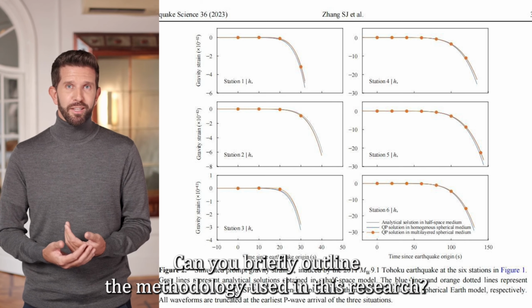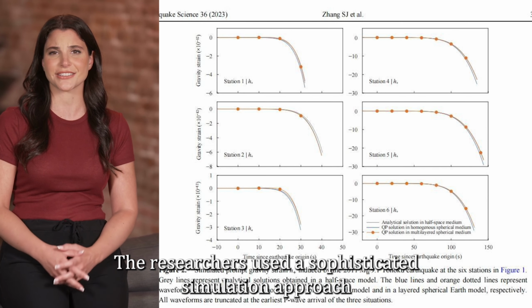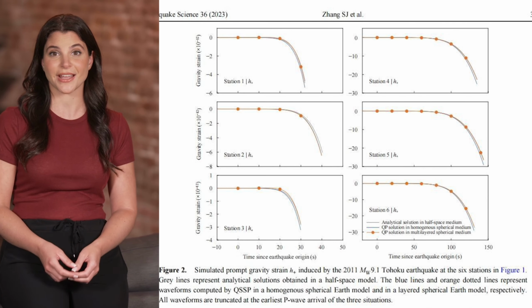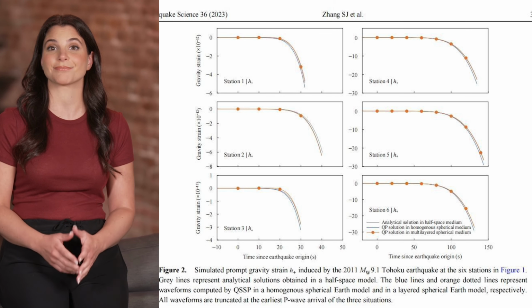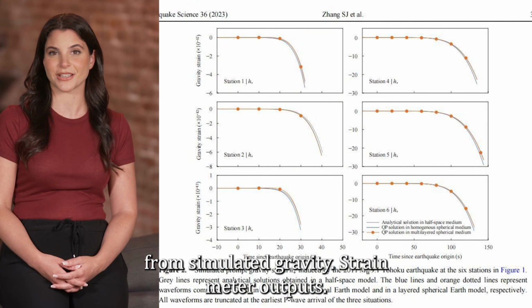Can you briefly outline the methodology used in this research? The researchers used a sophisticated simulation approach based on a multilayered spherical Earth model. They employed the QSSP program to solve the equations of motion and obtain the prompt gravity perturbation. The optimal matched filter technique was then used to detect and retrieve signals from simulated gravity strainmeter outputs.